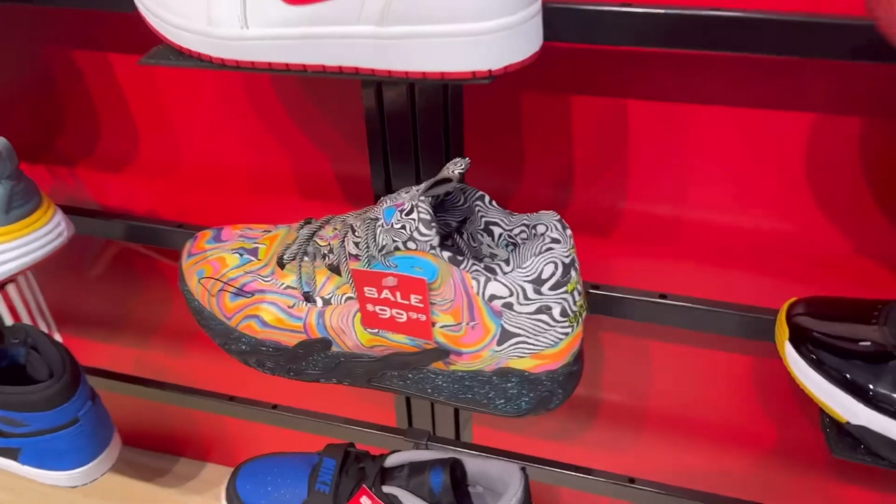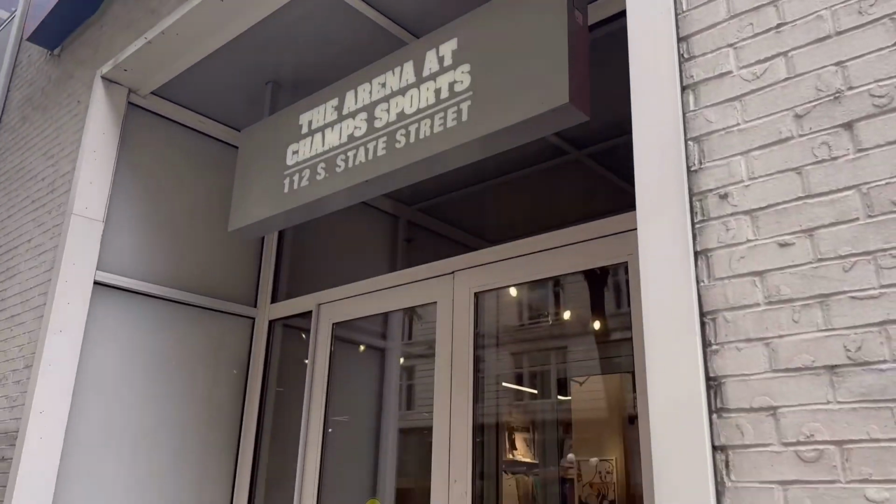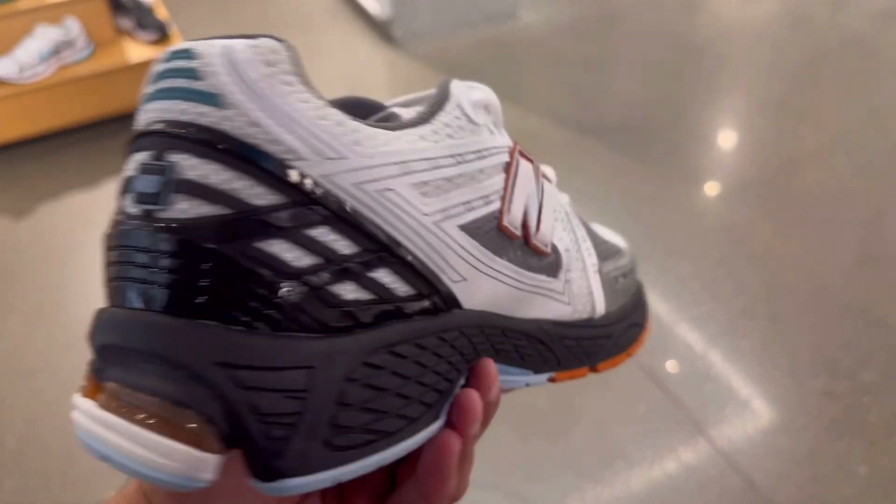Similar to JD Sports and Finish Line, I think Foot Locker is doing a huge clearance sale because they have a whole wall dedicated to the shoes that they have reduced.